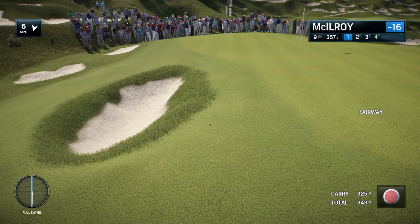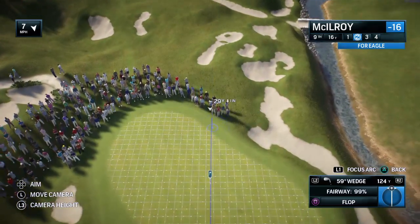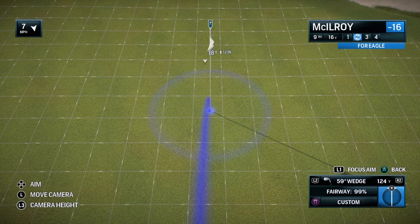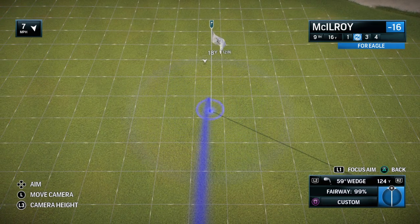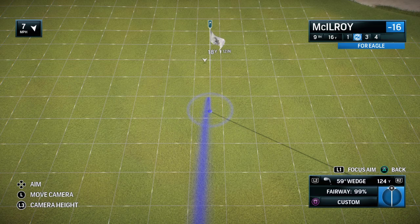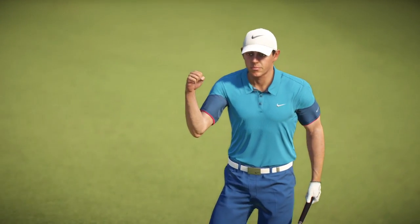And now it's right in his wheelhouse. Good position where he can attack the pin. Yeah, he has all those options now. That ball's sitting up. You can bring it in high. You can bring it in low. The choice is yours. Oh, what an incredible shot.